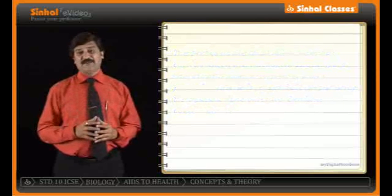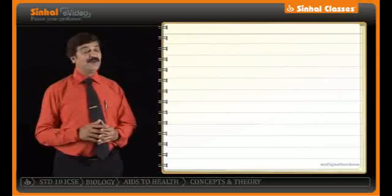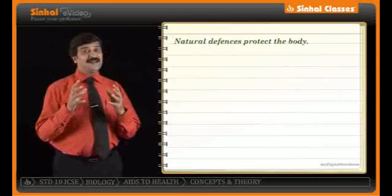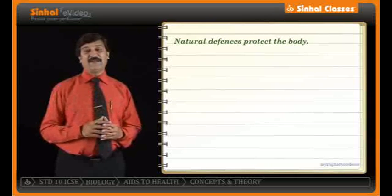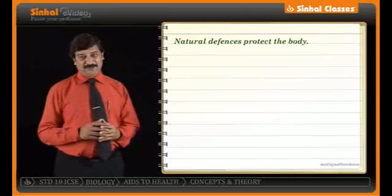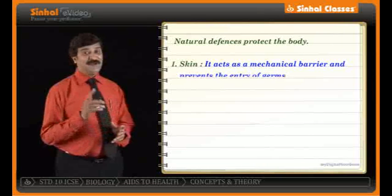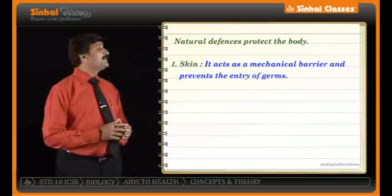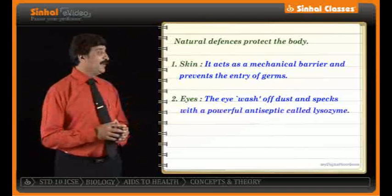When you talk about these lines of defense, one question comes to our mind, and here is the question on the monitor for you. When we talk about the body's natural defense, what are these natural defenses that are present in our body which protect our body? Here on the monitor is the list. Skin acts as a mechanical barrier and prevents the entry of germs. Eyes wash off dust and specks with a powerful antiseptic called lysosome.